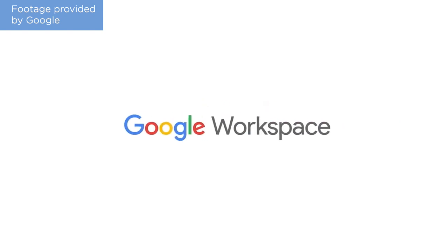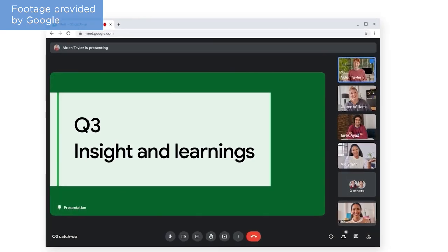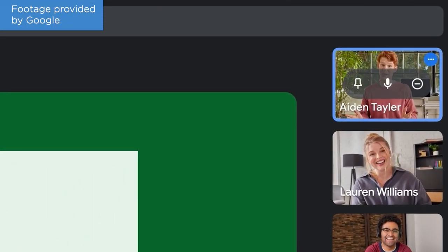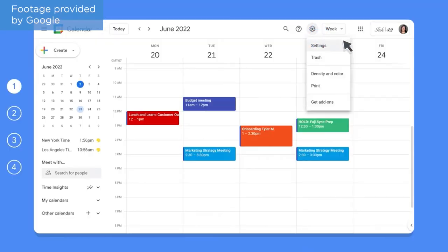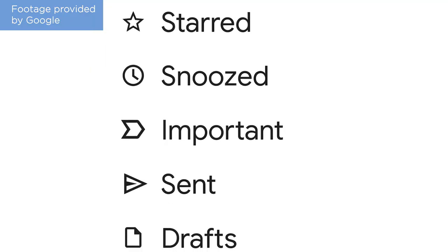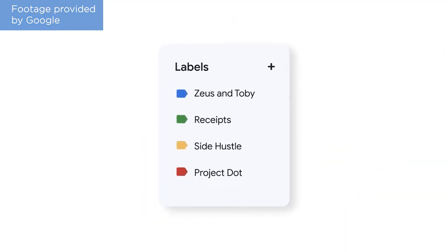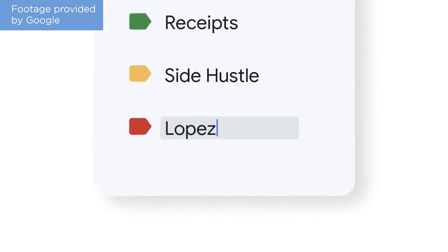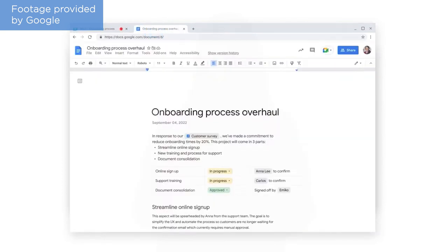But before we jump into that, let's talk about what exactly is Google Workspace. Formerly known as G Suite, Workspace is a collection of business apps and collaboration tools on the Google platform, such as Gmail, Docs, Sheets, and Drive. Users get access to all of that along with seamless connectivity using their Google account. Plus, the platform can be utilized from anywhere, including a web browser and Google-supported devices such as tablets and smartphones.